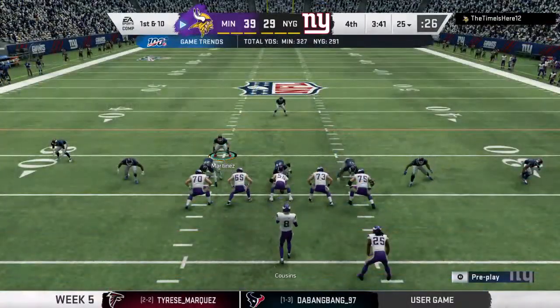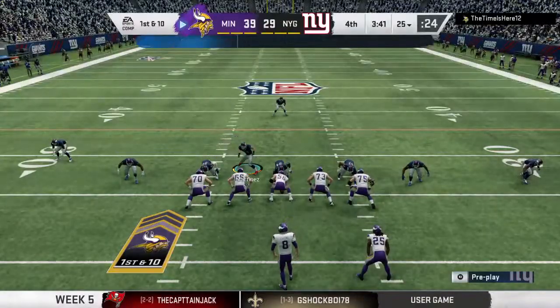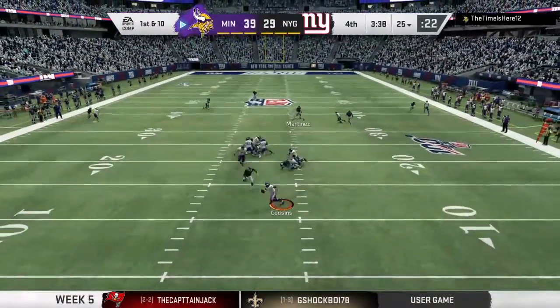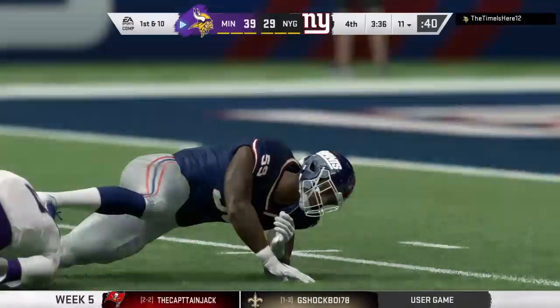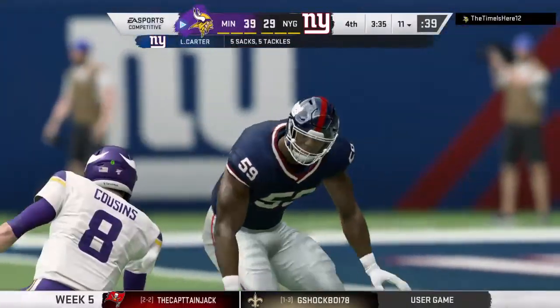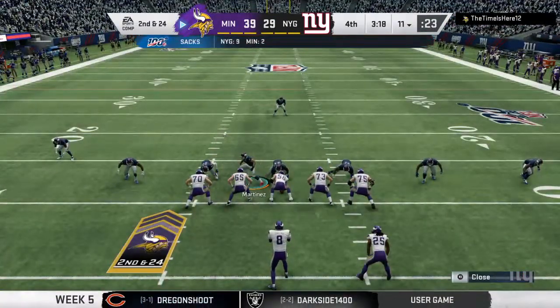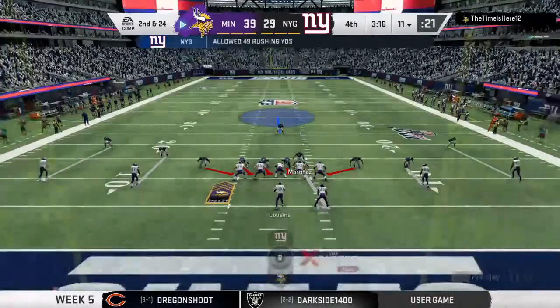Here are the Vikings now to start their next drive. Well, there are 2 scores on the plus side. Still time here in this fourth quarter, but maybe you start thinking about playing. And a big loss here as he's taken down. Lorenzo Carter in there to get him, and that is sack number 6 now for him on the year.